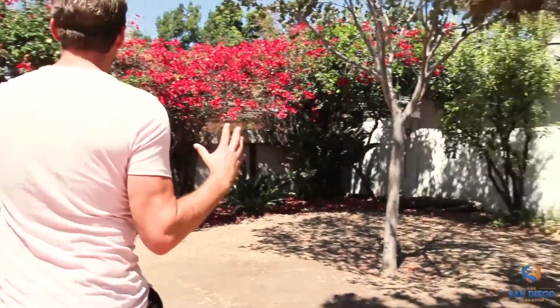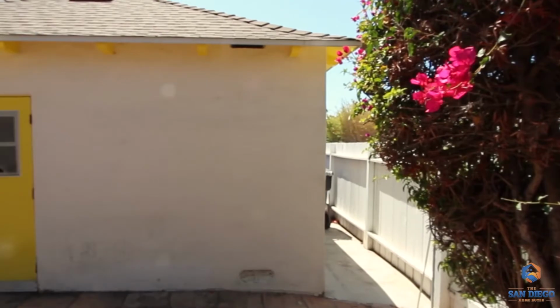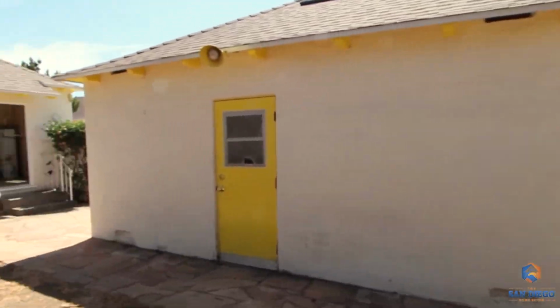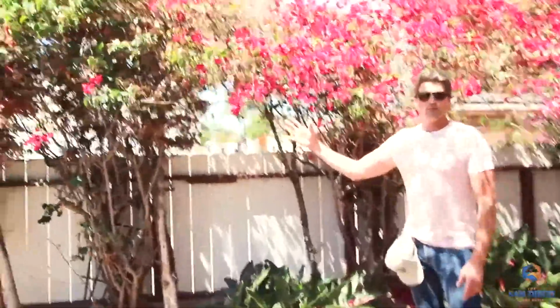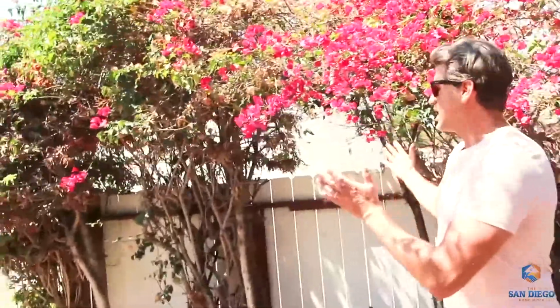This is unique back here. You can have kids and dogs and barbecues. This is super rad. Another cool feature about this is your alleyway right here, and it's a really wide alleyway.